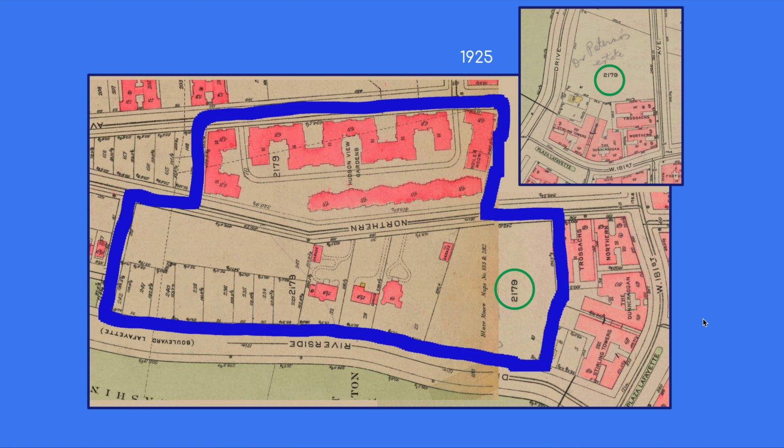It's accurate to note that the land for Hudson View Gardens was never part of the actual castle estate, as has been sometimes misreported. By 1925, Dr. Paterno owned all of this land, had built the retaining wall, and had constructed Hudson View Gardens. What was next?